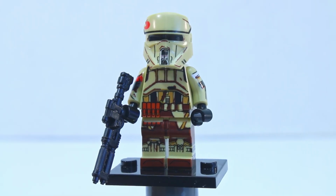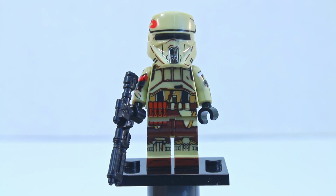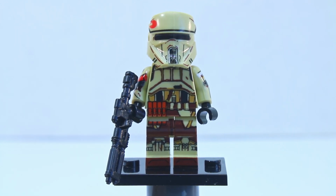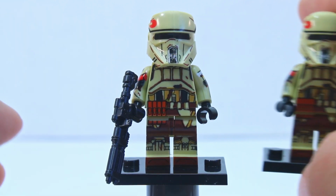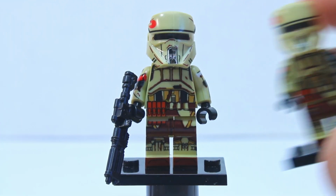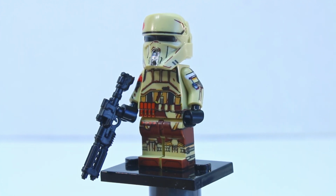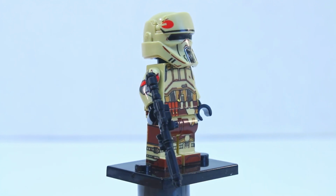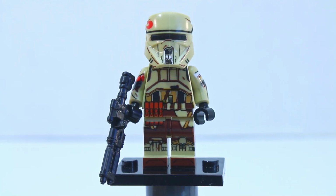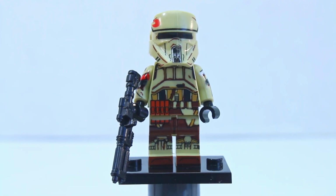So subject number one for this video, and this is actually a bundle I bought. I want to be clear about the prices right off the bat. This was $6.99 for a pair of these Shoretroopers. Now, I love Shoretroopers. I think they're one of the coolest Stormtrooper designs. They were a great part of Rogue One. They're just really unique and really interesting. And for $7 for a pair of them was pretty good.